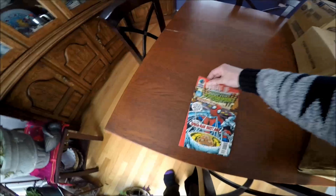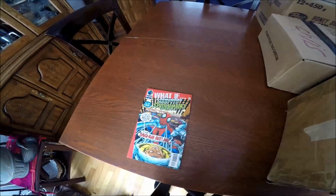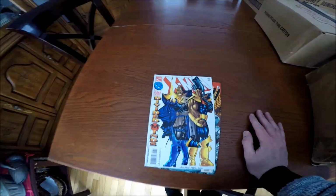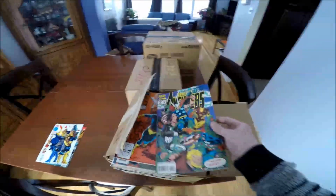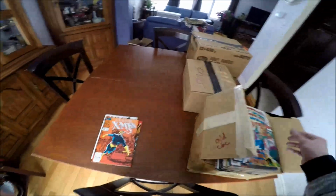So let's see what we have here. This is a classic What If. X-Men Deluxe. Grab a stack. Avengers. Classic X-Men. That's what got me into the X-Men more than anything else.